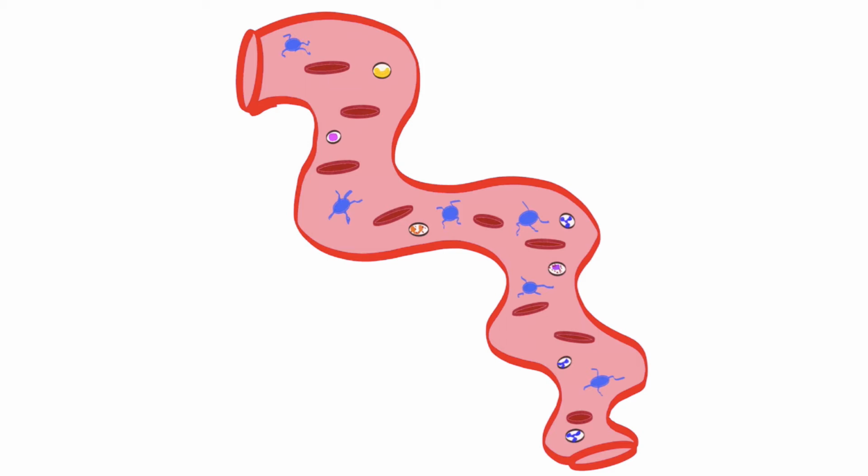Blood is the medium by which things flow throughout the body. Once again, the heart is merely a pump, the blood vessels are the conduit, and the blood is what contains entities moving throughout the body. We can describe the blood simplistically as containing three different components.